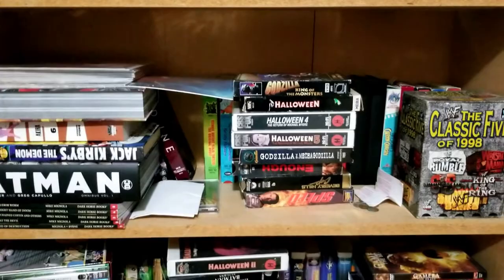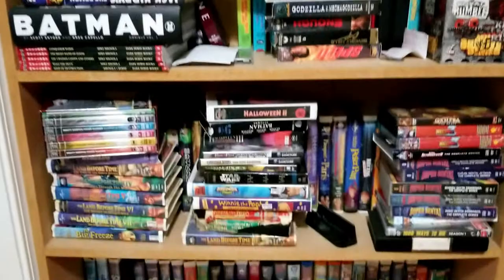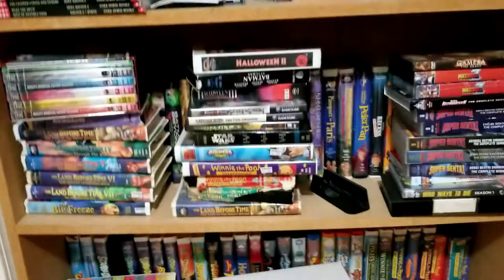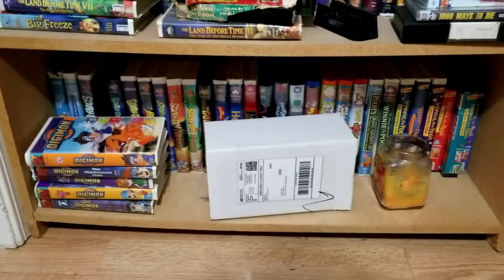And now the big shelf, well, the big two shelves that are mostly mine and probably need to get rid of a lot of them are these next two. So here is this one. We've got all of the Land Before Time's over there, lots of Winnie the Pooh, Disney movies. And then we go down one more. And we've got a ton of Scooby-Doo movies and Rugrats and Disney and Winnie the Pooh.